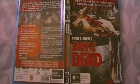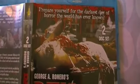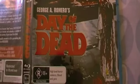It's absolutely incredible. Easily the best cover art for any release of this movie, in my opinion. I absolutely love it. So gory. It just looks amazing. So definitely wanted to pick this one up. Like Dawn of the Dead, I own the Arrow release, but I definitely wanted to pick up the Umbrella release, mostly for the cover art, which again is absolutely amazing.